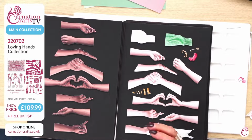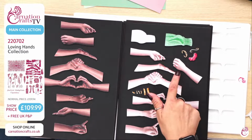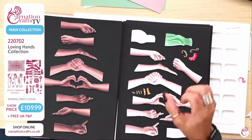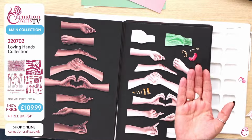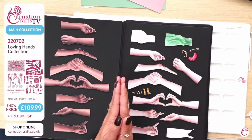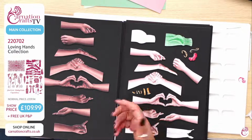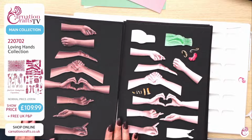So you've got all of these hands that do all of these different variants, and obviously they're so realistic. They're so clever. So obviously you've got all your different poses, handshakes, hand out to hold something, all the different ways that you can use it. These ones, for instance, you can put together to have them in a prayer pose.